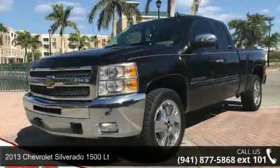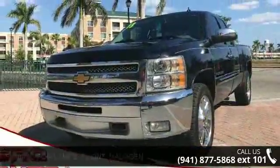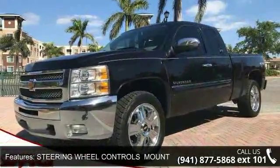Step into the Chevrolet 2013 Silverado 1500 LT. If you are looking for an automobile with great features, look no further. This vehicle comes with a reliable 8-cylinder engine, connected to a smooth shifting automatic transmission.